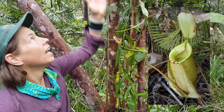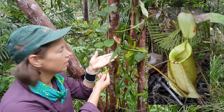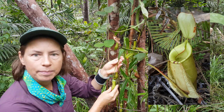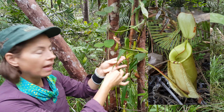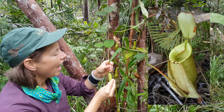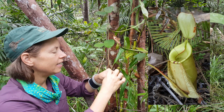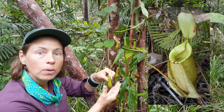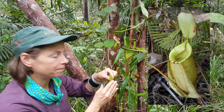We found some specimens of wild Nepenthes, or pitcher plants. They grow as a vine, and each pitcher, or insect trapping mechanism, is at the end of a long stem. Here's the petiole, and here is the actual pitcher. And all of the Nepenthes pitcher plants have a lid and then a pitcher, named after a milk pitcher. And this is where the insects are trapped.